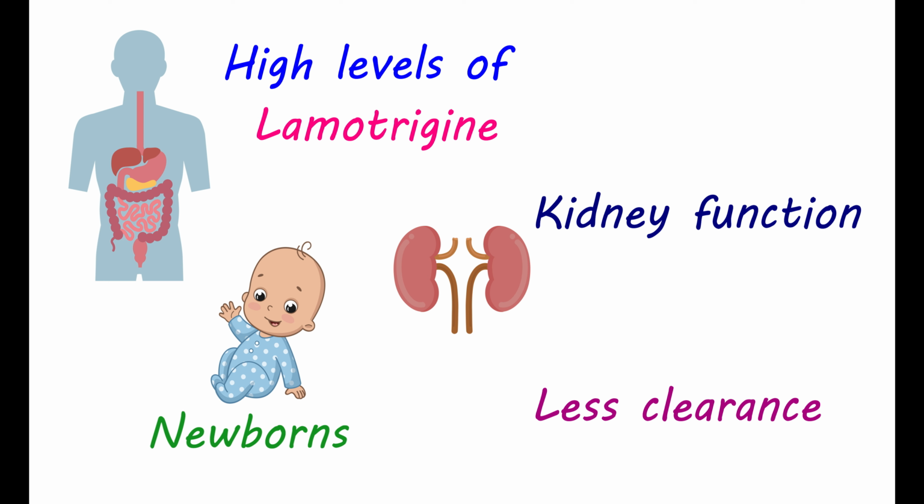Lamotrigine is also secreted into the milk of breastfeeding women. Therefore, you should use this medication during pregnancy whenever the benefits outweigh the risks.